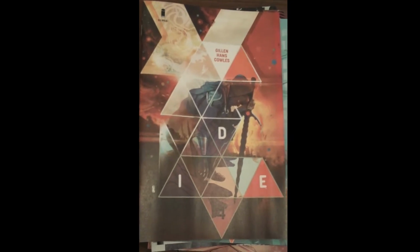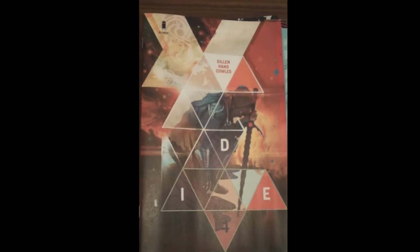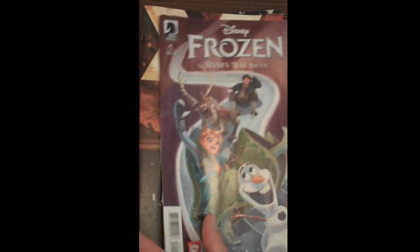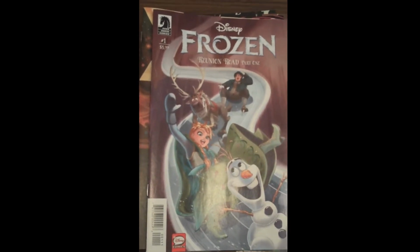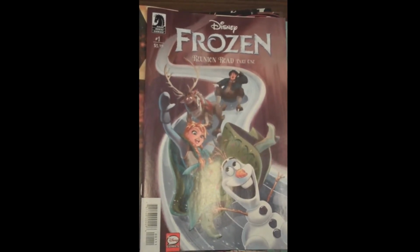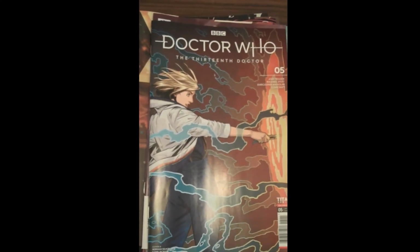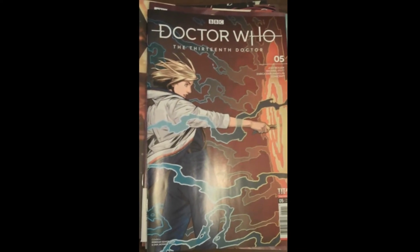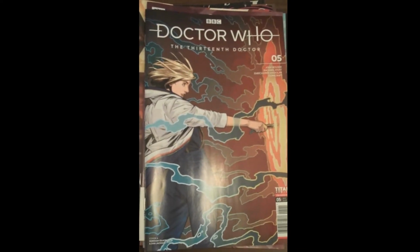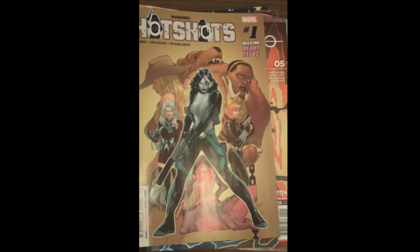And there's the variant cover for Die, issue 4. Then from Dark Horse Comics, we have issue 1 of Disney's Frozen Reunion Road. From Titan Comics, we have issue 5 of Doctor Who, the 13th Doctor. Then from Marvel, because we haven't had enough Marvel yet, we have Domino Hotshots #1.